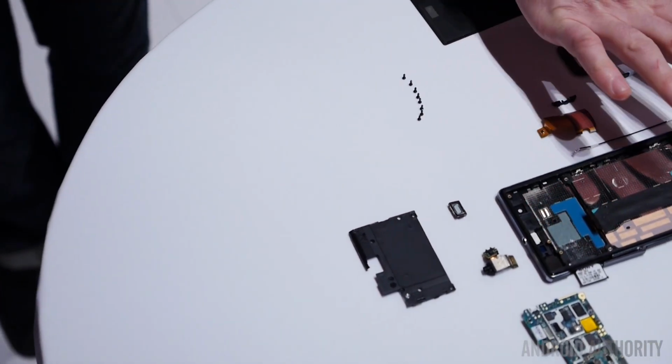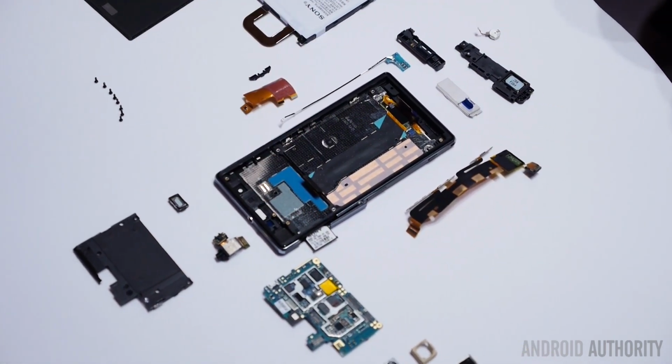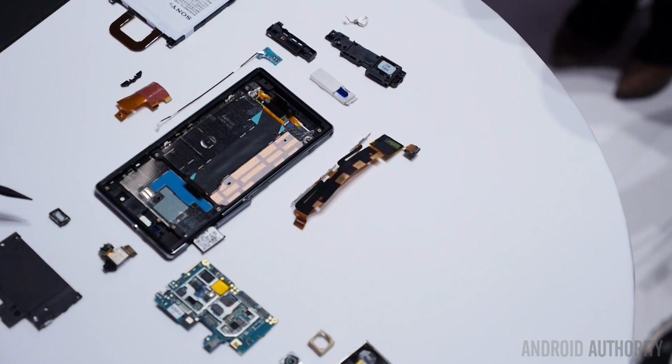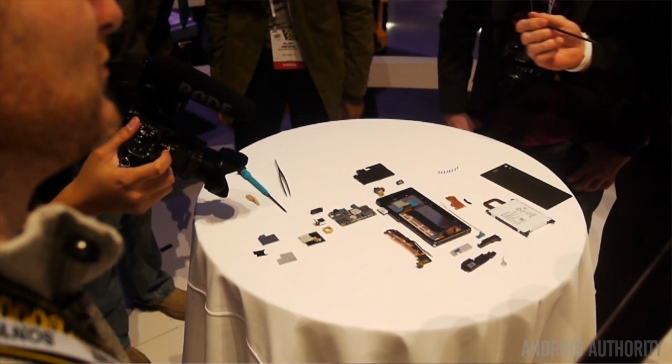Earlier, we were actually at a teardown that was conducted right in front of our eyes. Well, actually, the phone was already torn apart, and then a gentleman was able to put it back together in about 20 minutes, showing us all of the different components that go in.